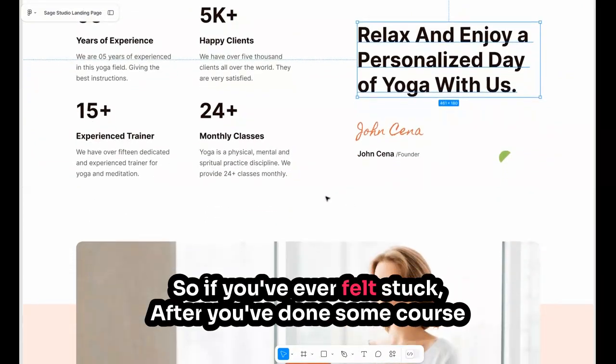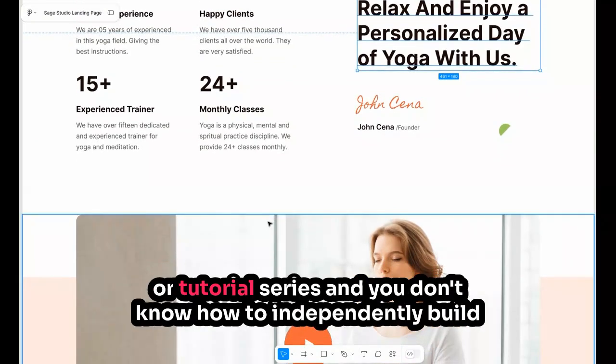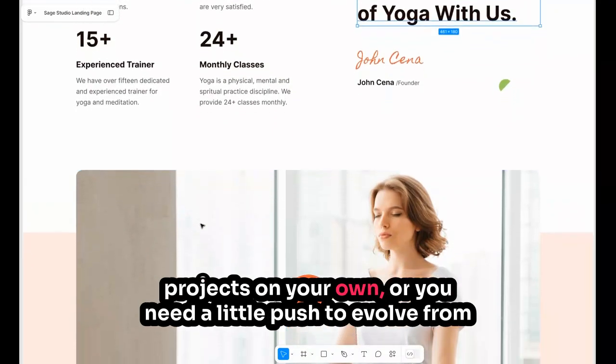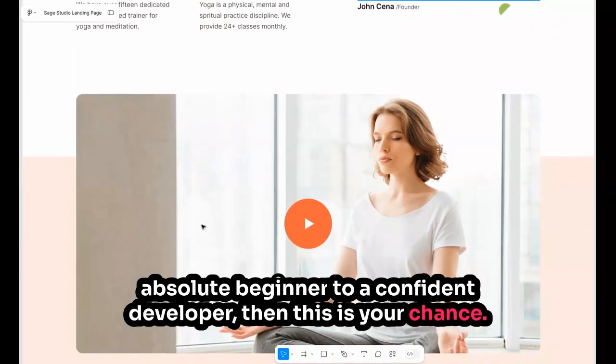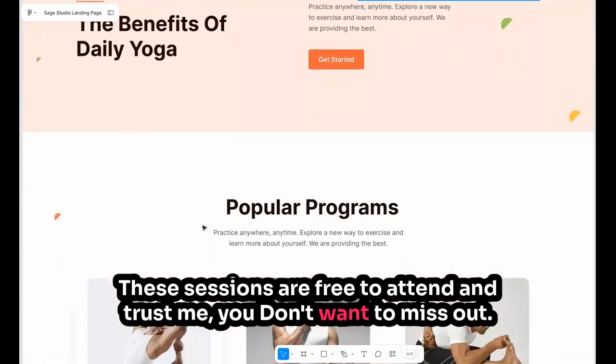So, if you've ever felt stuck after you've done some course or tutorial series and you don't know how to independently build projects on your own, or you need a little push to evolve from absolute beginner to a confident developer, then this is your chance. These sessions are free to attend, and trust me, you don't want to miss out.